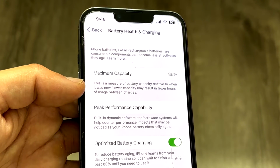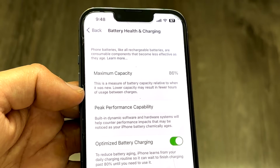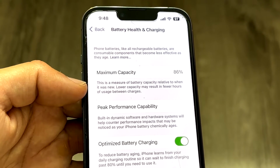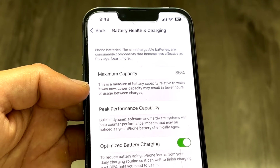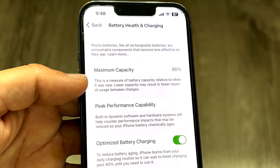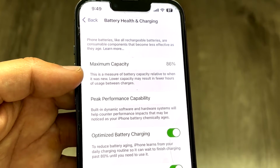Now, to be honest, that's actually not that terrible of a battery health. I know that's like 14%, like 7% a year. But to be honest, for the first year, I only went down 5%. After that, it went down a massive amount. And I don't really know why that happened. I wasn't really changing anything with my iPhone usage.